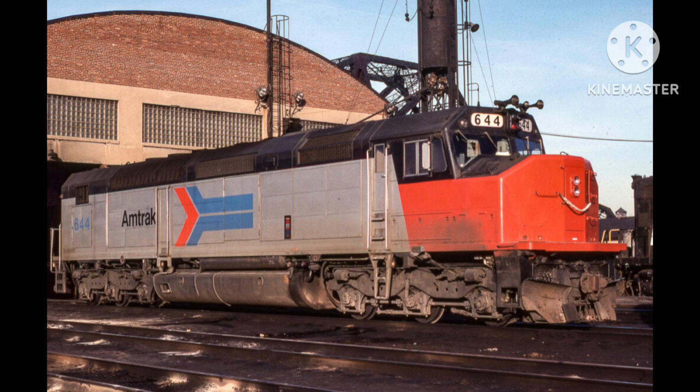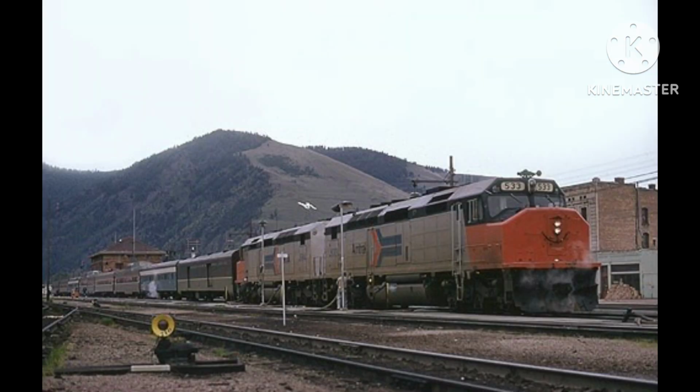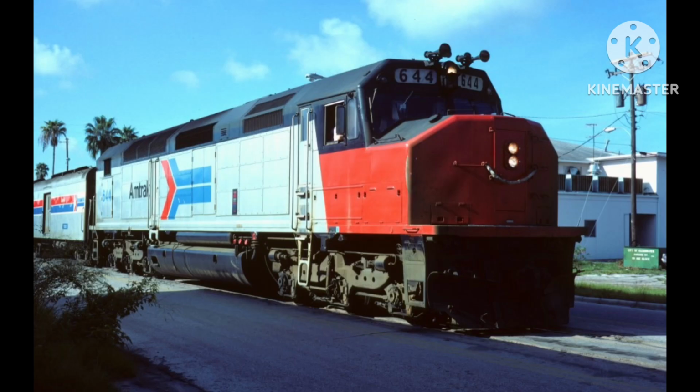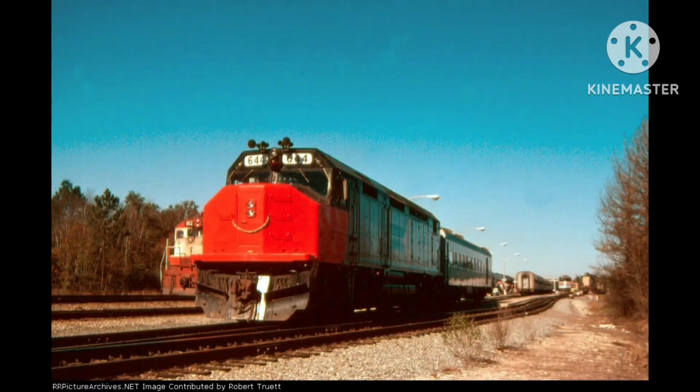644 was an EMD SDP-40F locomotive built by EMD in August of 1934 to replace the aging F and E units. They were placed into revenue service, hauling trains such as the North Coast Hiawatha, the Southwest Limited, and more. Keep in mind, this is the 1970s. If you try to ride these trains today, you won't see them anymore because they were discontinued or they've been renamed. They were called the stars of Amtrak's long-distance trains in late 1975 by J.